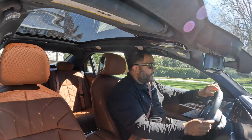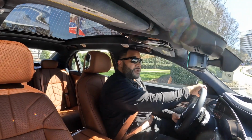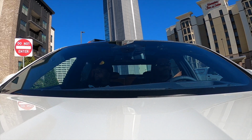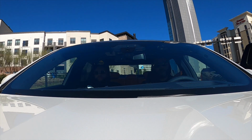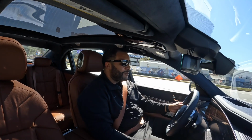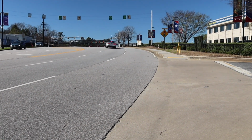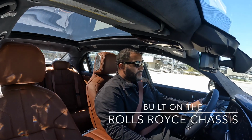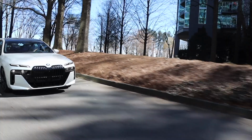Yeah, this one, I feel it drives totally different than the 2022 we did, to be honest with you. And the 2022 was really nice, don't get me wrong. This one just feels a lot smoother. I don't know if they reworked the suspension on it, but it just feels a lot smoother. This one does.